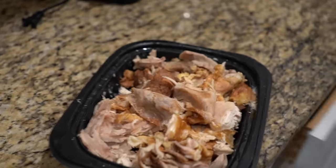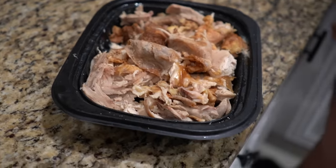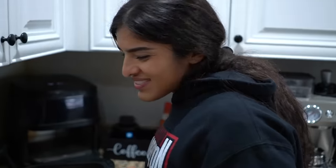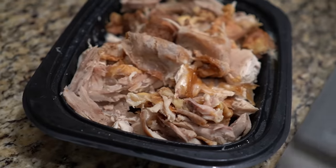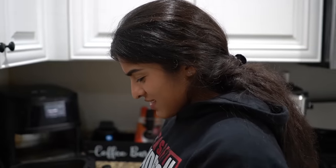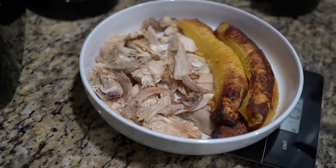Right, time to make some food. We got rotisserie chicken. This was from Costco. We got plátano. Plátano y pollo. Pollito. How much chicken do you want? 8 ounces. 8 ounces? That is 237.